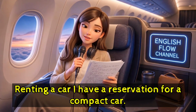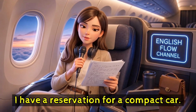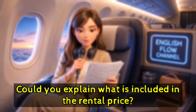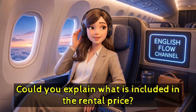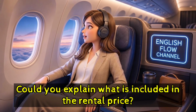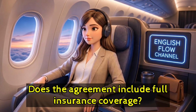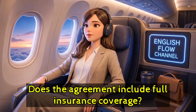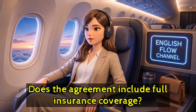I have a reservation for a compact car. Could you explain what is included in the rental price? Does the agreement include full insurance coverage?